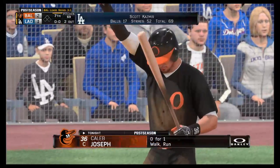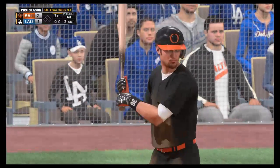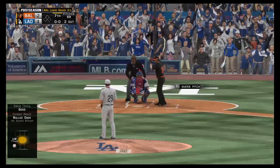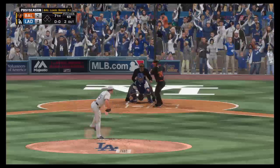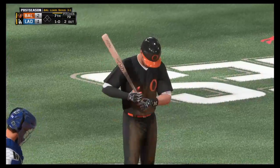Caleb Joseph will step in. 0 for 1 with a run scored thus far. Now here's the pitch. Nope. And a good slider here to start the at-bat, but it's ruled a ball. 1-0.